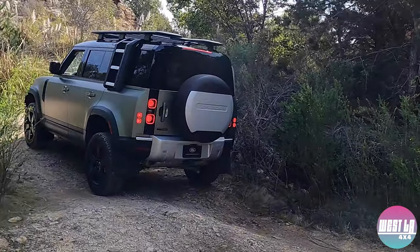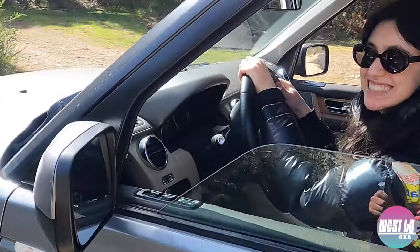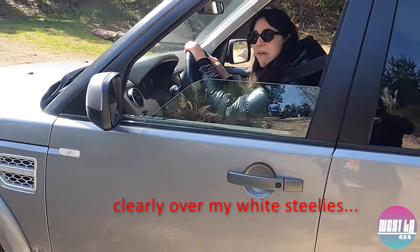Okay. It's just funny that I don't see white Steelies and then I see white Steelies. Okay, I'll meet you up there.